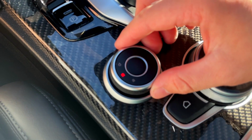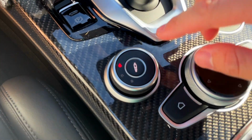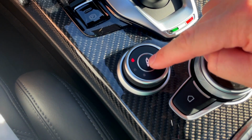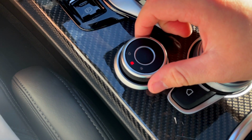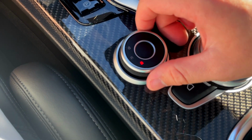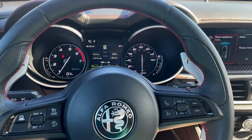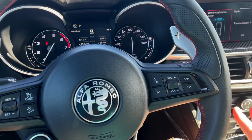And we do have Alfa Romeo's DNA controller. So we have D, which is going to be like our sport mode. That's going to put the suspension, because we do have adaptive suspension, into sport mode, but you can turn that off manually. And then we've got N, which is kind of our normal driving mode. And then we have A, which is kind of our efficient mode. It's going to really dial back the drivetrain a whole lot. I actually don't love driving it in that mode.